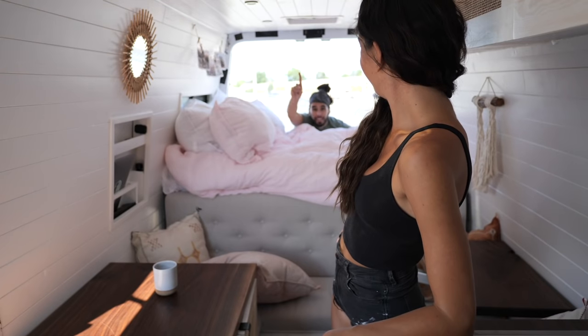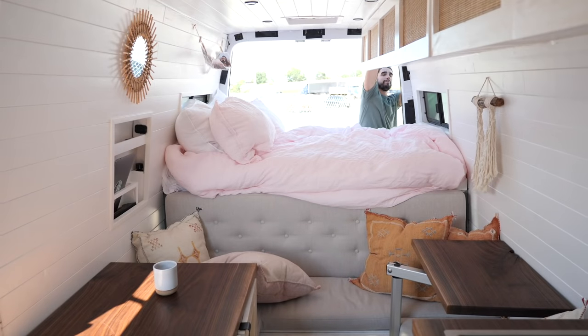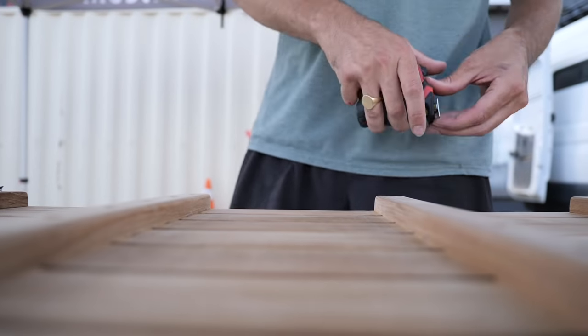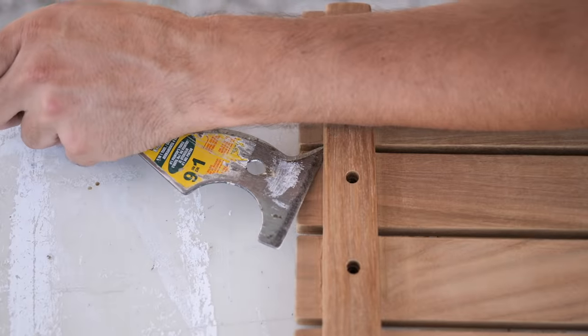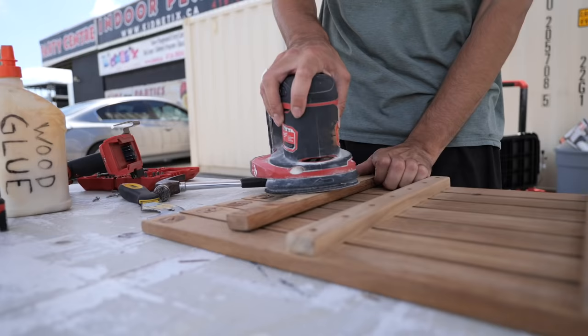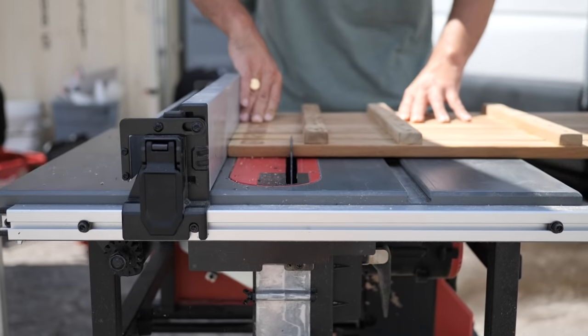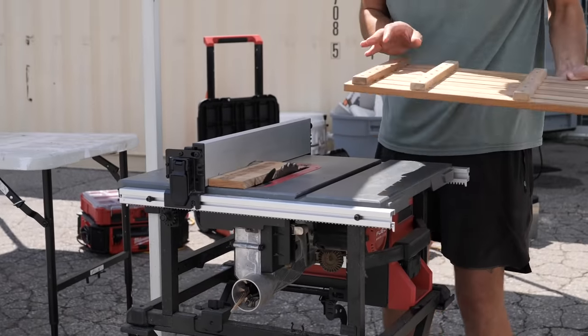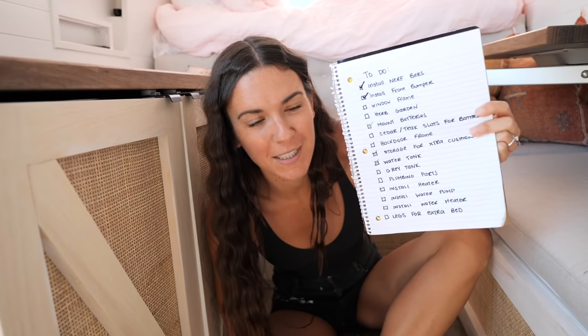One more week. Last week on the build. Hopefully last week on the build. Let's get to it. We're actually gonna pick you up with the list from last week. We didn't get everything quite done.